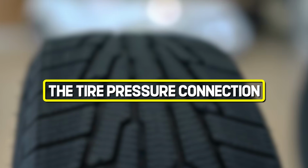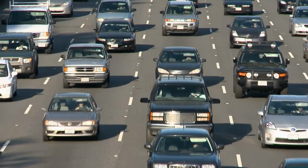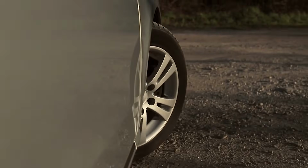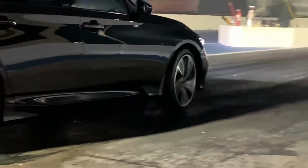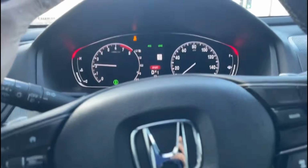The tire pressure connection. This connection is direct enough and significant enough that leaving it out of a fuel economy conversation would be doing you a disservice. Underinflated tires create increased rolling resistance. Rolling resistance is the force your engine fights against with every single rotation of every single tire. It never stops. It applies at every speed, on every road surface. It is a constant hidden tax on your fuel economy that runs every mile you drive.